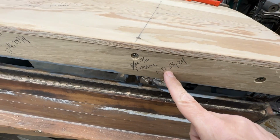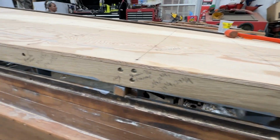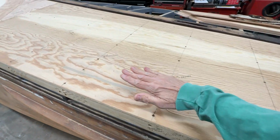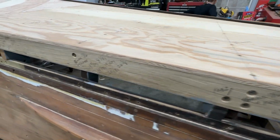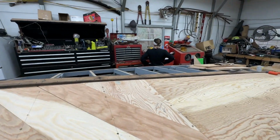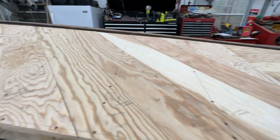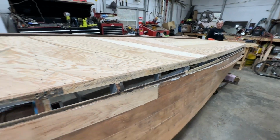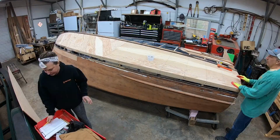Numbers right here tell you where each of these screws are on this frame. Everything is mapped out on the bottom so that when we go to put the second layer in, we don't have the screws going into other screws. It's all faired and ready to go. And now Susie, say hello, Susie. Hi. Susie's about to take it back apart and put some Smith's penetrating epoxy on these pieces. And then I can start working on this side.